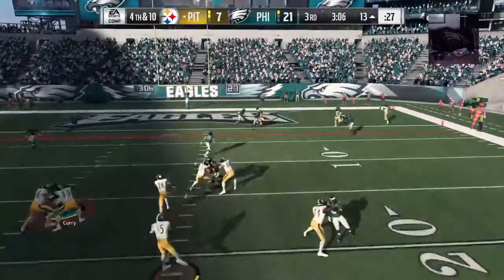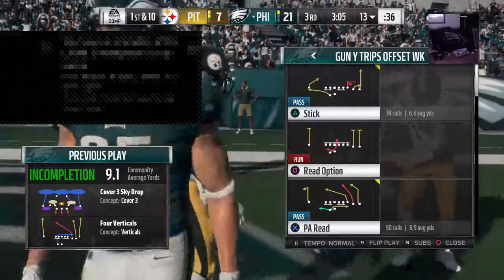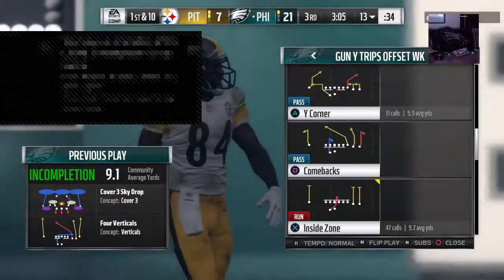The gun, Dobbs. He had it and dropped it. And the Eagles defense able to hold. Hey, I want to take a glance back to last week real quick.